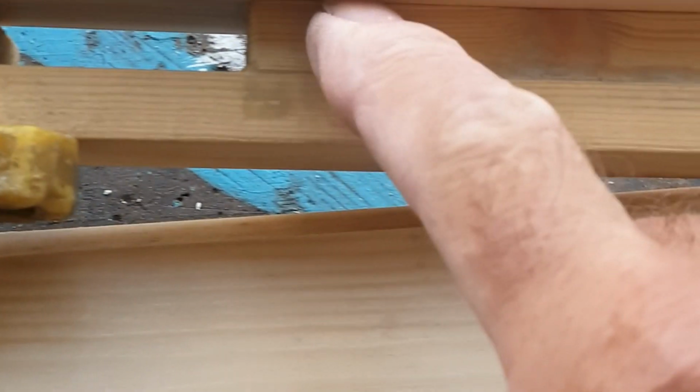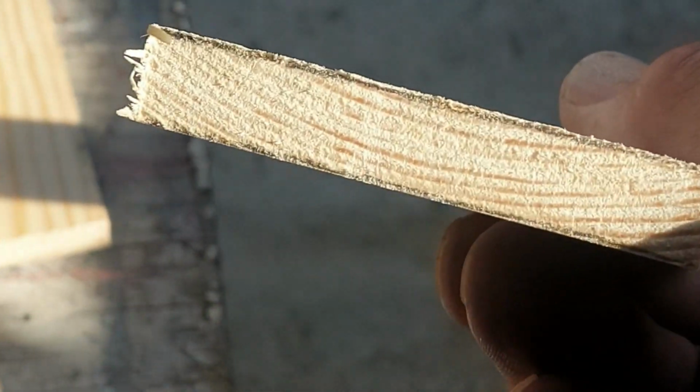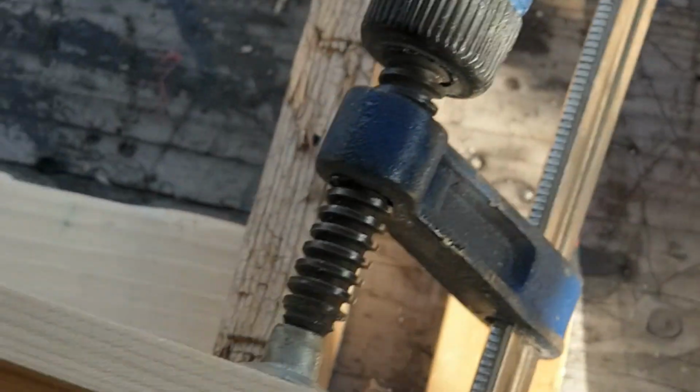You can see now, along here, I've had to clamp it up, even though I've put some little nails in, because the wood's basically bowed, and this is the problem you get in England with some of this wood. It's just not very good quality.